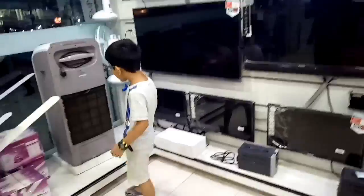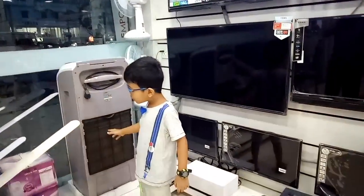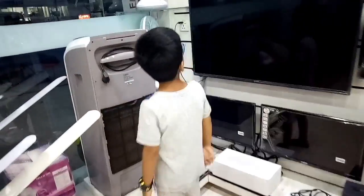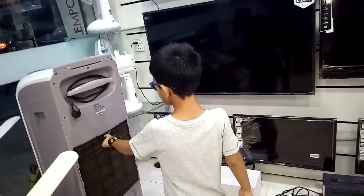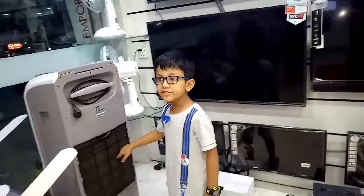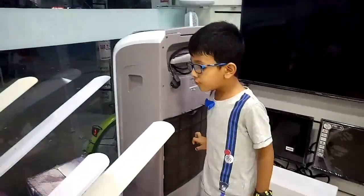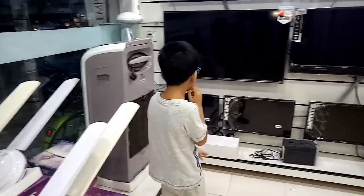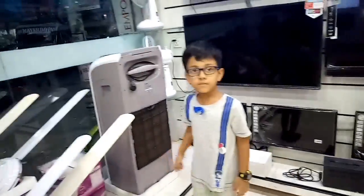And this is the air conditioner. This is not an AC. AC is an air conditioner that produces air from its engine. It has a powerful engine, but it doesn't have any electrical switch.